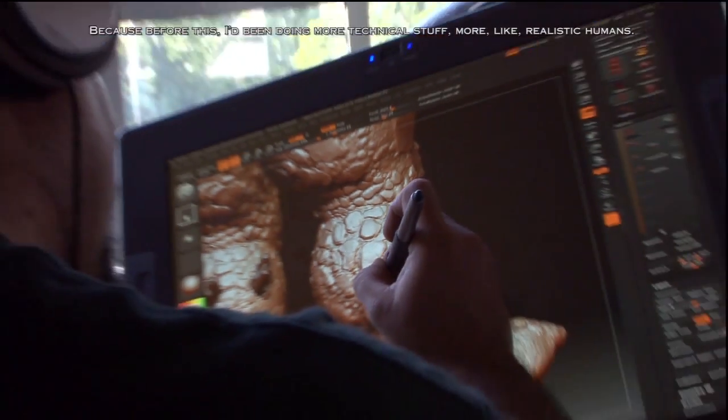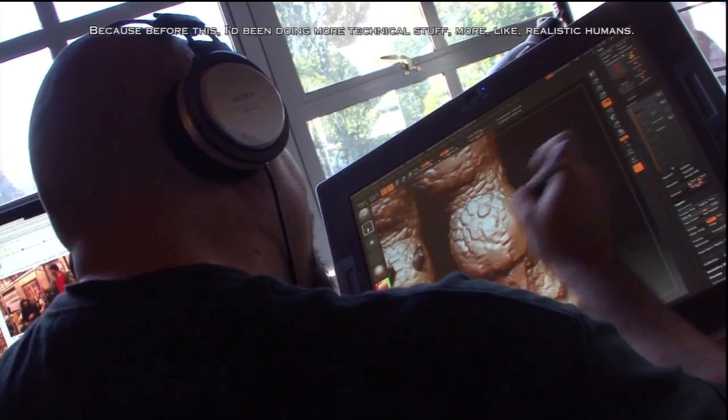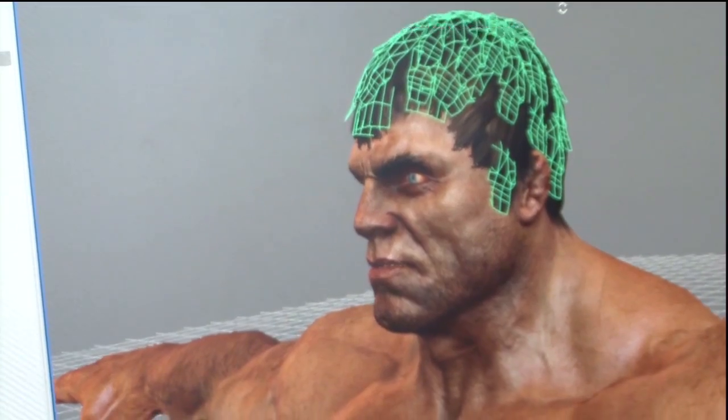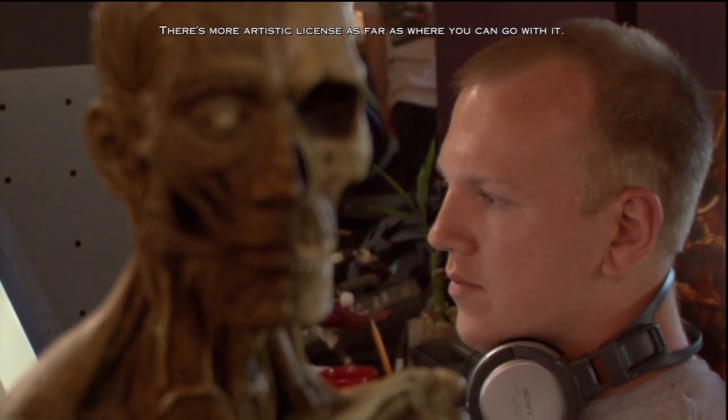Really. One of the big things that I was looking forward to doing is nasty stuff like this, because before this I had been doing more technical stuff, more like realistic humans. Doing realism is fun to a certain extent. It's more fun to do something that's slightly realistic. There's more artistic license as far as where you can go with it. With realism, there is no artistic license.